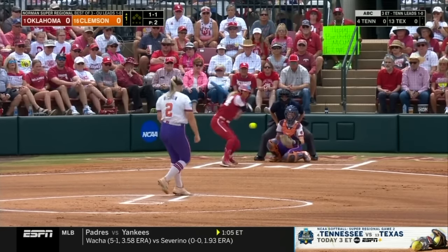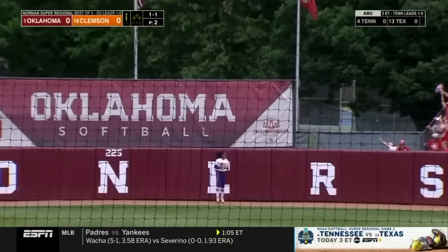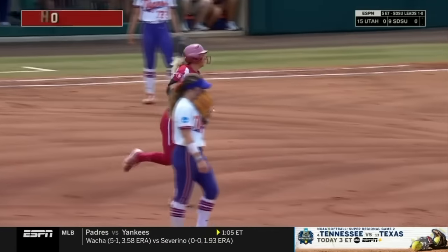The 1-1. Swung on and hit deep to center field. This is back and this is gone, and that's how Oklahoma starts game two.